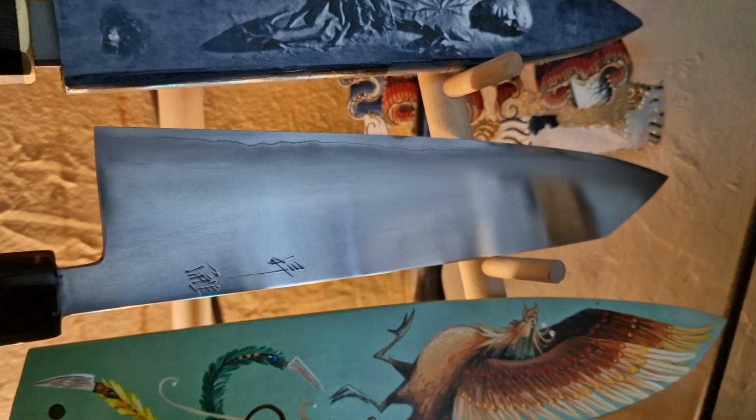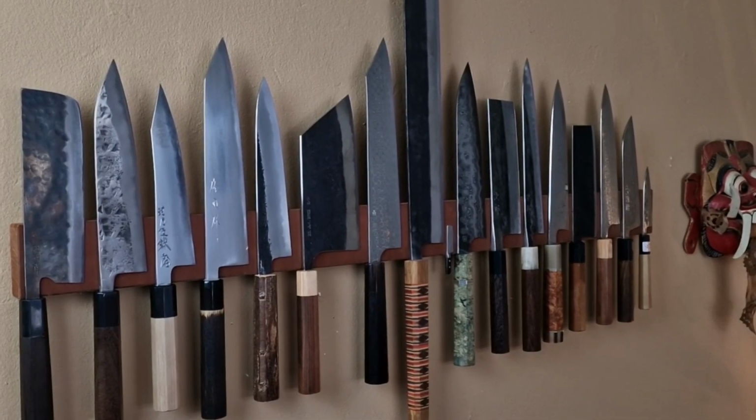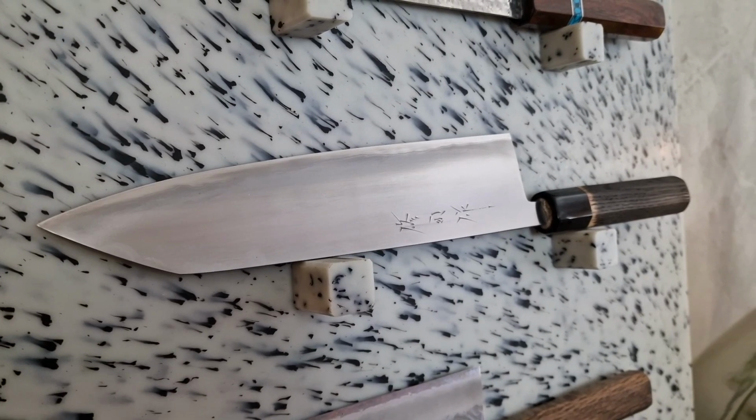Anyway, I love the overall look of this blade. I'm actually thinking that I might be over my Damascus phase just a little bit. I mean, don't get me wrong, I'm still a sucker for Damascus, but I already own quite a few amazing Damascus knives, so I'm starting to look more at these type of blades, which have this no-nonsense traditional Japanese look. Very simple, just clean looking blades like this. And I start to appreciate it a little bit more and more.